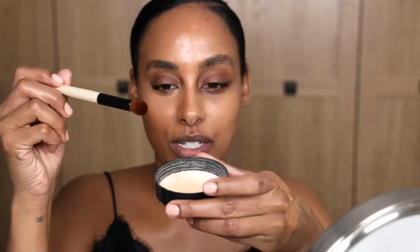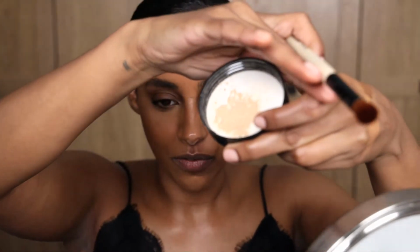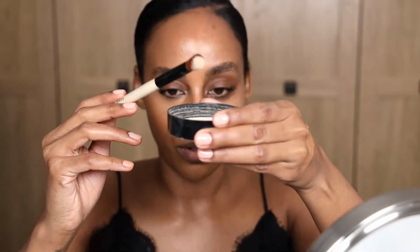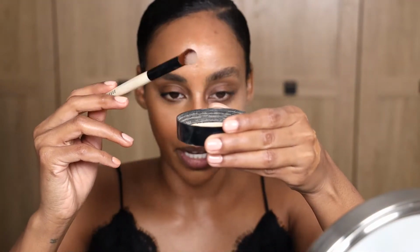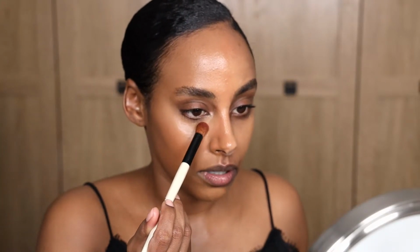Okay, so this is Soft Sand. We're going to take that, and you see it is in the top. Can we see this? Can we focus on this? Okay, cool. So I'm going to take a little bit of this. I have another one of the same brush, and I'm just tapping it off so I don't have too much product on. Okay, and then we're going to take this, and we're just going to tap underneath the eye.